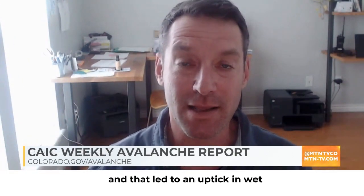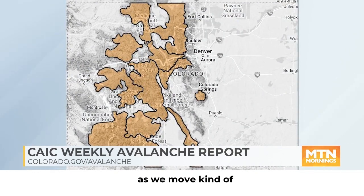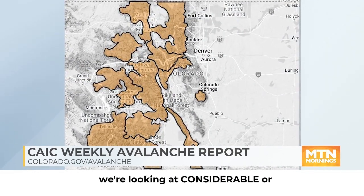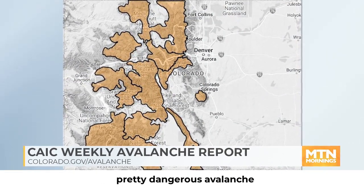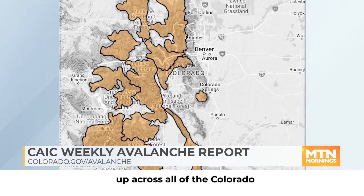Yeah, so we are coming out of our first substantial, real pronounced spring warm-up of the season, and that led to an uptick in wet avalanche activity and in avalanche danger. And as you can see here, as we move into Thursday, we're looking at considerable or pretty dangerous avalanche conditions because of this warm-up across all of the Colorado mountains.